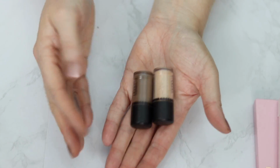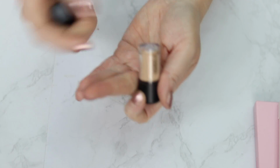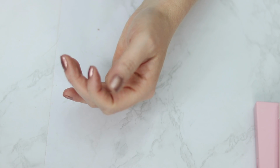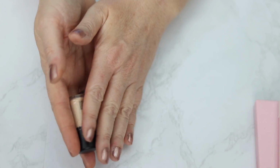Two MAC pigments that I never reach for. Both of these are matte, and one is deep brown and one is lithe. I just don't really reach for a whole lot of pigments, loose pigments. I find them to be messy.